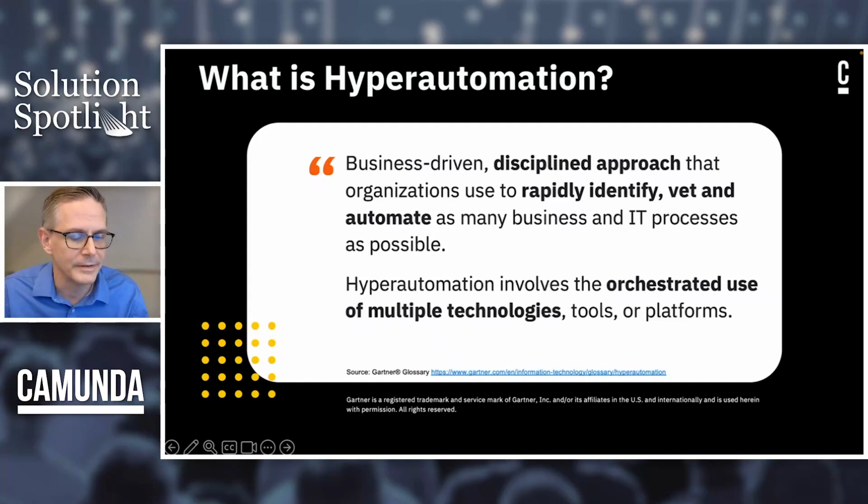There's a corollary to that. The corollary is that businesses that fail to do this well will be at a competitive disadvantage. I might even argue that some of them will be facing existential risks. So if you want any evidence of this, just take a look at how much Amazon has disrupted the markets that they've entered. So this pervasive automation will involve the orchestration of multiple technologies, tools, platforms, and yes, people.